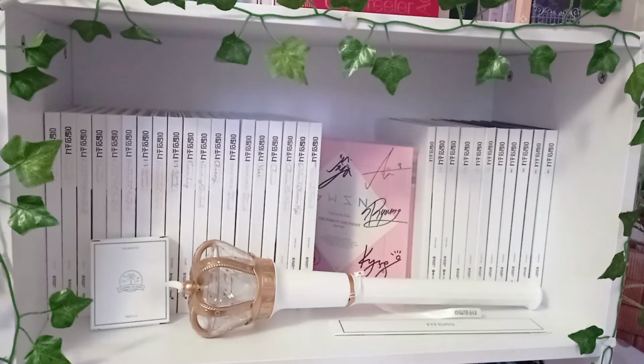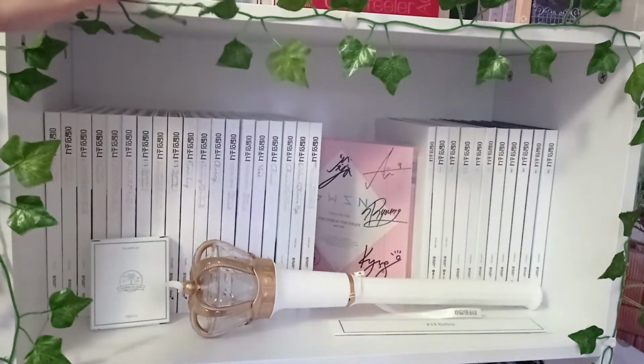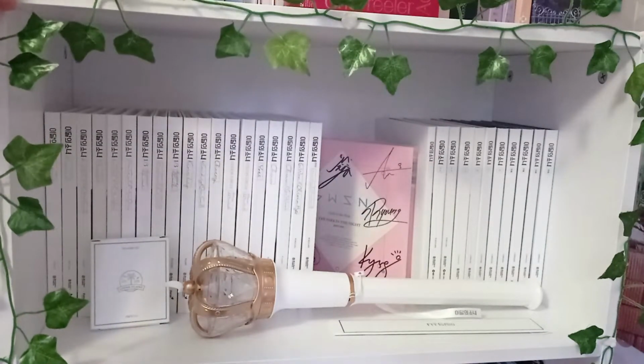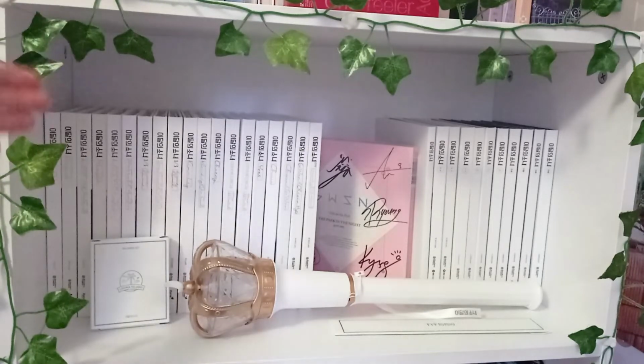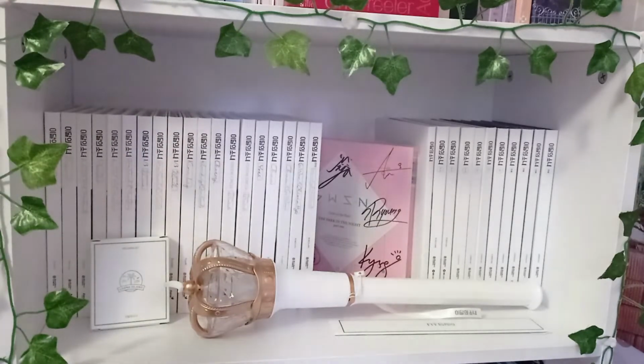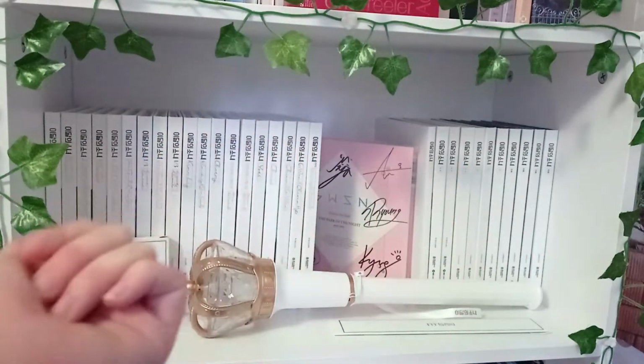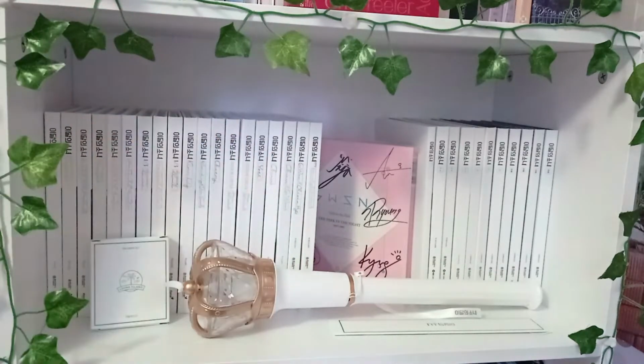The small bit you are seeing is, you probably have guessed, my Loona collection. This shelf, I will show a complete overview a bit later, but this one I bought specifically for my albums. As you can see, I've decorated it a bit. It's still in progress, honestly. But yeah, right now I really like how this looks. So this is why I'm starting with it, and then we'll move on to the other side of my room where I have the other part of my collection.